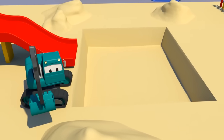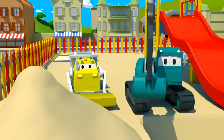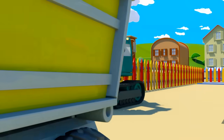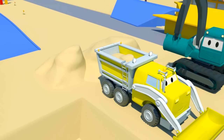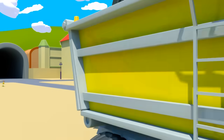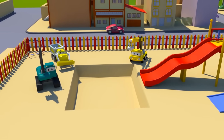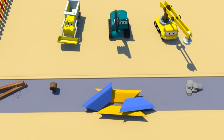All right, Edgar. Great job. Now, Edgar and Ethan, can you clear the dirt away? Nice teamwork, guys. This looks great. Now, we need to build the walls of the pit. Look at all these building materials. What should we use for our project?